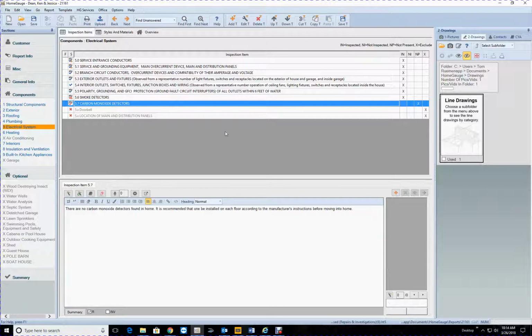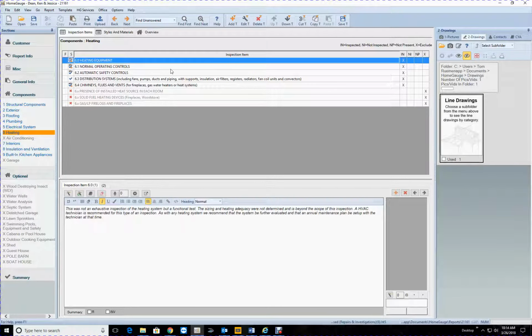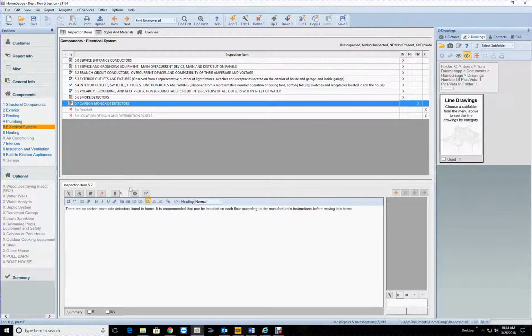So carbon monoxide, there was no carbon monoxide detector. Okay. Well, I usually don't put an R there unless it's a situation where you need one, depending on the age of the furnace. Let's see how old the furnace is. It's a wall furnace. Yeah, those are usually pretty dependable. So, you got it in there. We don't need it in the R. Now, if it's a really old furnace or a ventless space heater or something like that, then there should be an R there. But anyways, for this one, we don't need an R.